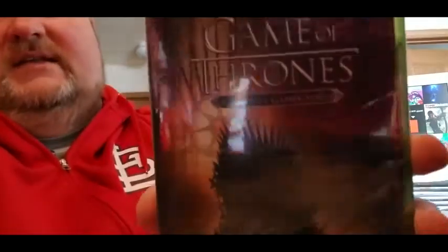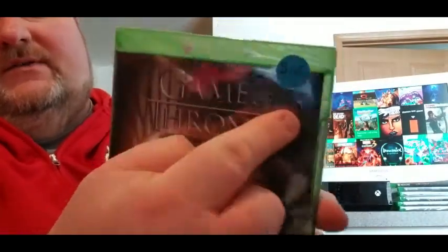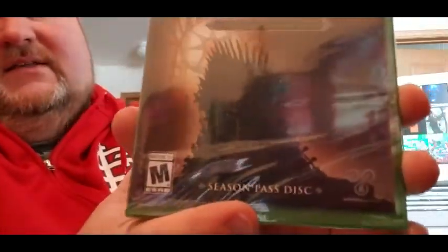Game of Thrones, the Telltale series, Game of Thrones. This was a garage sale pickup a couple years ago. They had it for $10. I got it for $5. As you can see, it's still sealed. I think only episode 1's on the disc, and the other 4 episodes you have to download.